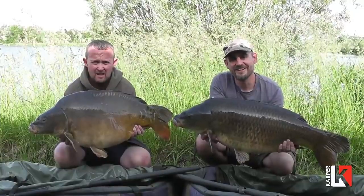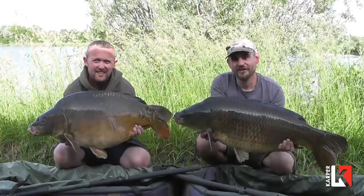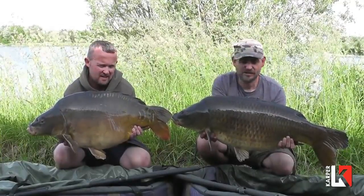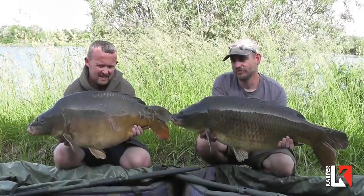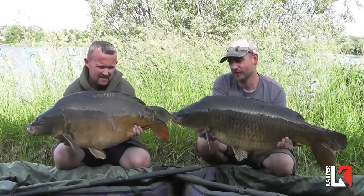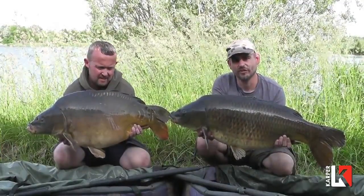Fish number 22 for me. What a way to finish, last knockings. Sat the rod on the deck and it just tore off while I was packing my gear up. 27 lb 12 oz, common, well chuffed. What a week it's been, unbelievable, absolutely fantastic, and this went on the match the hatch again, it's been doing me the business over the last 48 hours.